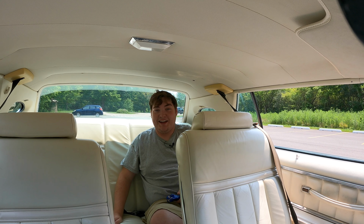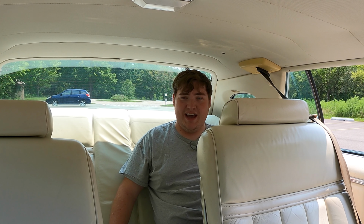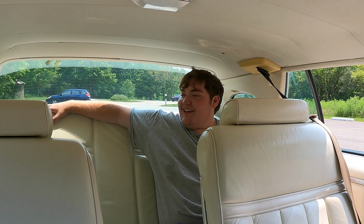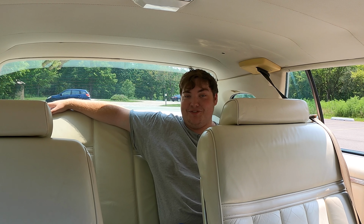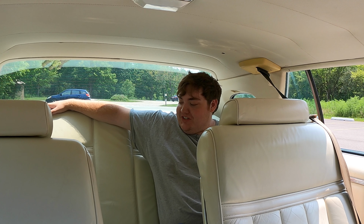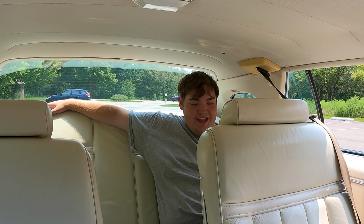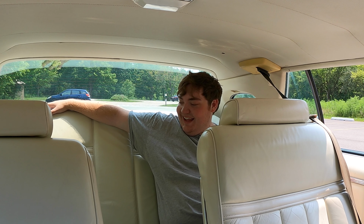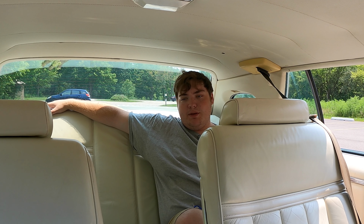All right, so we're in the back of the Lincoln Continental Mark V coupe, and normally I hate coupes. However, this is one of the comfiest chairs I've ever sat in. Not just in a car, just in life. I've sat in many, many Lazy Boy recliners that don't even touch this thing. It is so comfortable back here. My legs have plenty of space, and I'm a big boy, you know that.